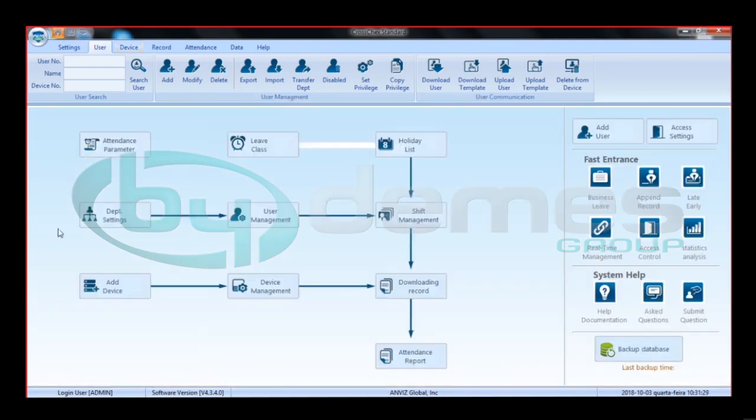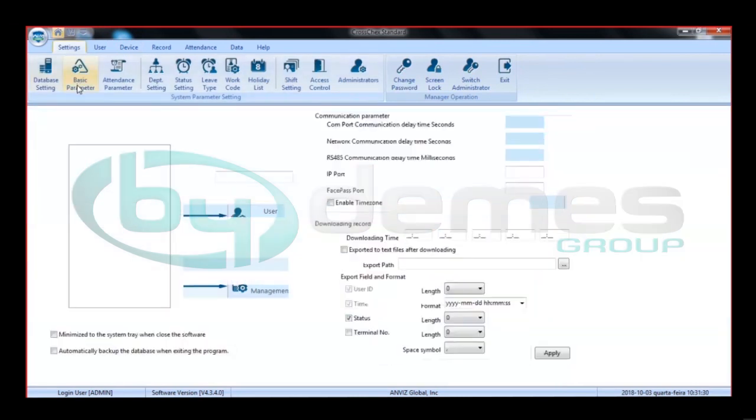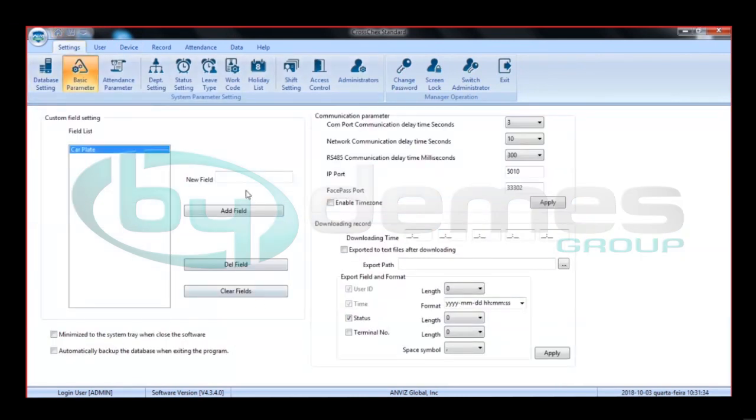Let's come back there. I can clear fields, I can add new fields, I can manage this kind of information from this part. And in the right part is where I set the communication parameters: the TCP/IP port for the devices, for the face path, the communication delay time, the maximum time before the software tells you the communication was not successful.